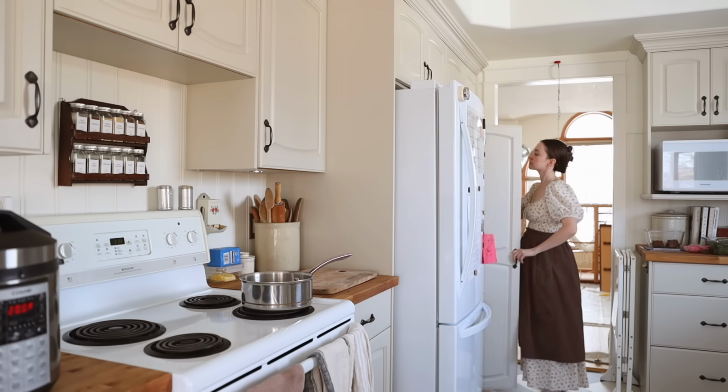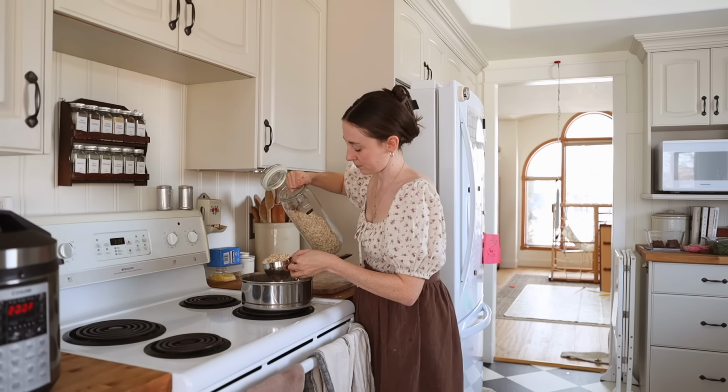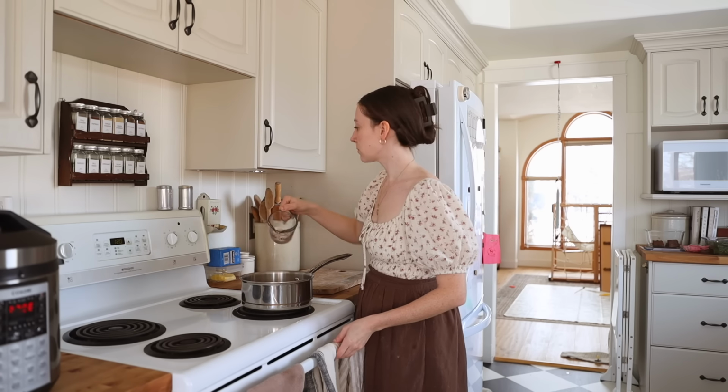Now this recipe is new to me. It is from my baby-led weaning book that I've had since Eloise was a baby. I can link that below. But these are oatmeal fingers. I thought it might be kind of interesting just to try some different recipes and flavors and textures.